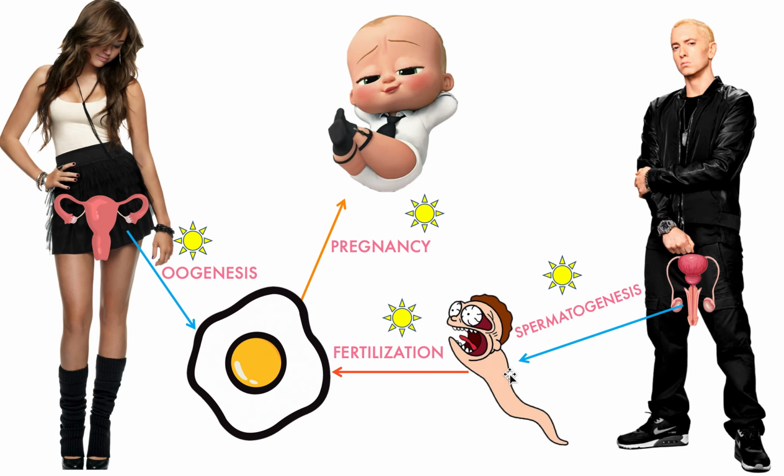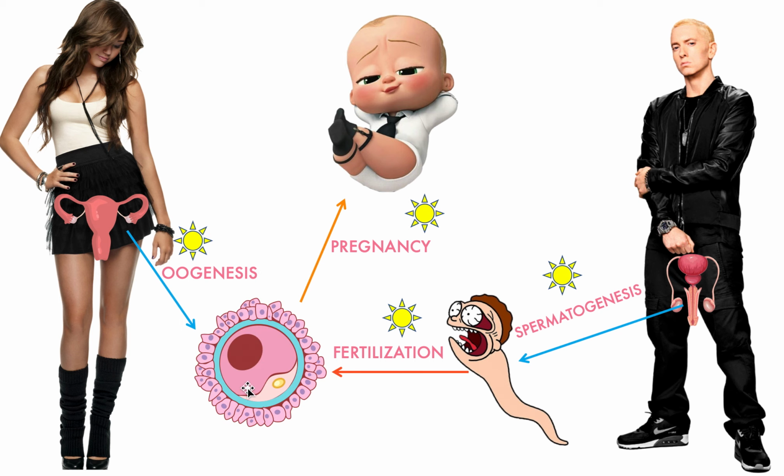So remember, sperm and egg are made by different genders, right? Sperm is made in spermatogenesis in the testes, whereas the egg is made in a process called oogenesis in the ovary. Now, not this kind of egg, right? It's this kind of egg. The process by which the sperm and the egg meet is called fertilization.